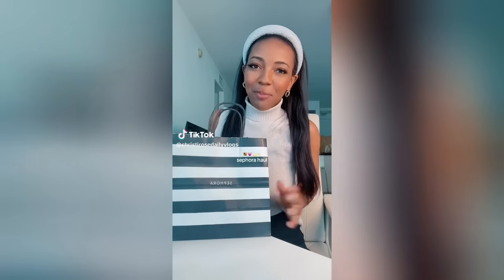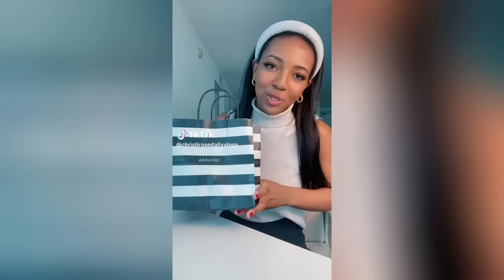I just got back from shopping, so let's do a Sephora haul. This small bag has $100 worth of stuff in it. So the first thing that I got was this Sol de Janeiro Bum Bum Cream. Honestly, I picked this one out because it's pink and pink is my favorite color.